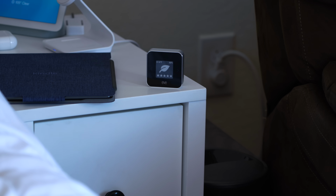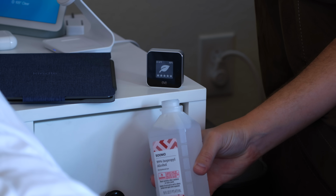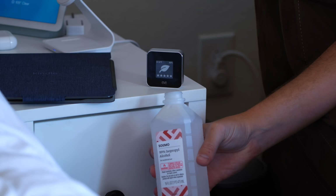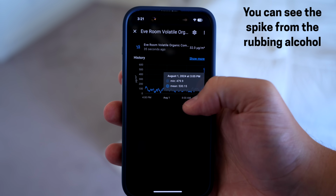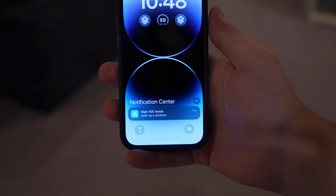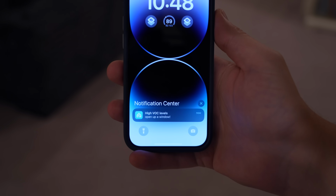So what are VOCs? Well, they usually come from sources that have a strong smell, like paint, disinfectants, cleaners, pesticides, permanent markers, and those kind of things. Of course, these aren't just in the bedroom. They could be more present in the bathroom or other areas of the house. And what's crazy is VOCs from earlier in the day can linger at bedtime. So having an alert for a spike in high VOCs could help you identify the source.